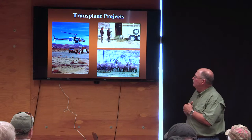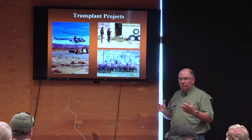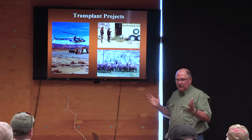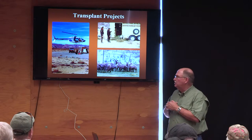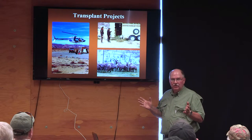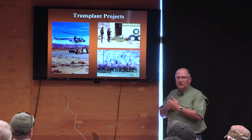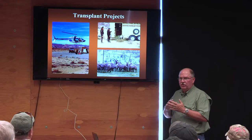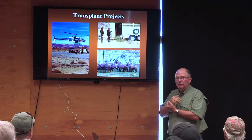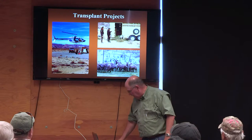Transplant projects were one of the tools we emphasized initially a lot. We had good sources of brood stock, and we had the ability and the technology to move pretty big numbers of sheep to new areas, and that helped them get started in new areas. And more importantly, it helped us thin out some herds that were getting quite large and prevent big die-offs in those herds. We felt like by keeping those populations down and thinning them periodically, it helped them from getting overpopulated and dying out.